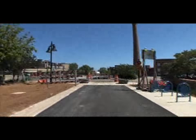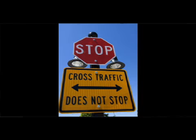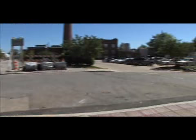All trail users have to stop at each intersection. The cross traffic, as denoted on the stop signs, does not stop. So trail users, whether they be bicyclists, pedestrians, joggers, rollerbladers, what have you, all the different uses that the Beeline Trail will facilitate, must stop at each crossing.